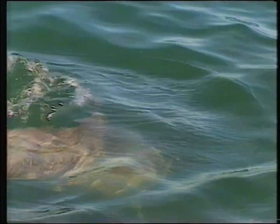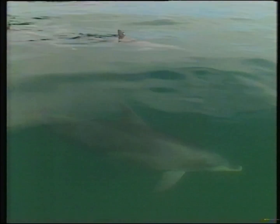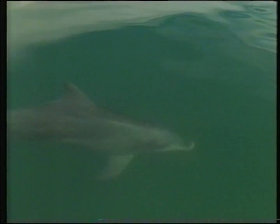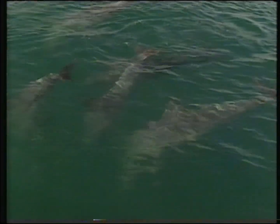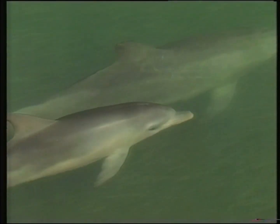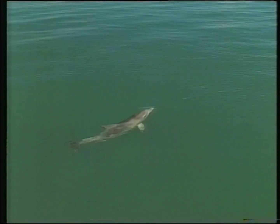Although male dolphins can form lifetime friendships, the mothers and calves are the focus of each group. Dolphins breathe voluntarily, so they have to sleep with half their brain awake, otherwise they drown. They communicate by a complex system of clicks and whistles. You can actually hear the sounds when you're underwater.